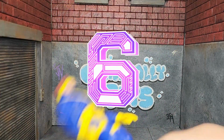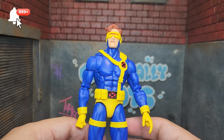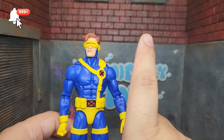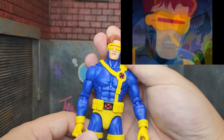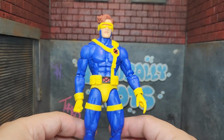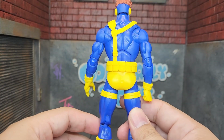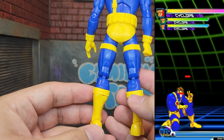At number 6, we have Cyclops. And this one specifically has the cell shading removed. If you haven't seen my video, please check that one out over here. I do like the cell shading, don't get me wrong, but the reason why this is on the list is because the Cyclops badly needed an updated body. And they did a phenomenal job.